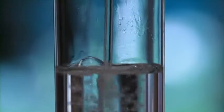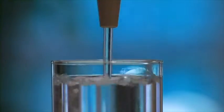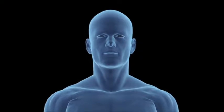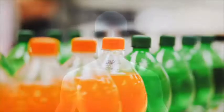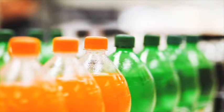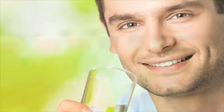Enagic ionizers producing Kangen water had the only beverage with a negative reading and the only one with a powerful antioxidant property. In its natural, healthy state, the human body is slightly alkaline. The majority of beverages being consumed today are acidic. To help yourself maintain alkalinity, you should drink less beverages that are acidic like soda and bottled water, and more beverages that are alkaline. Kangen water is your best choice.